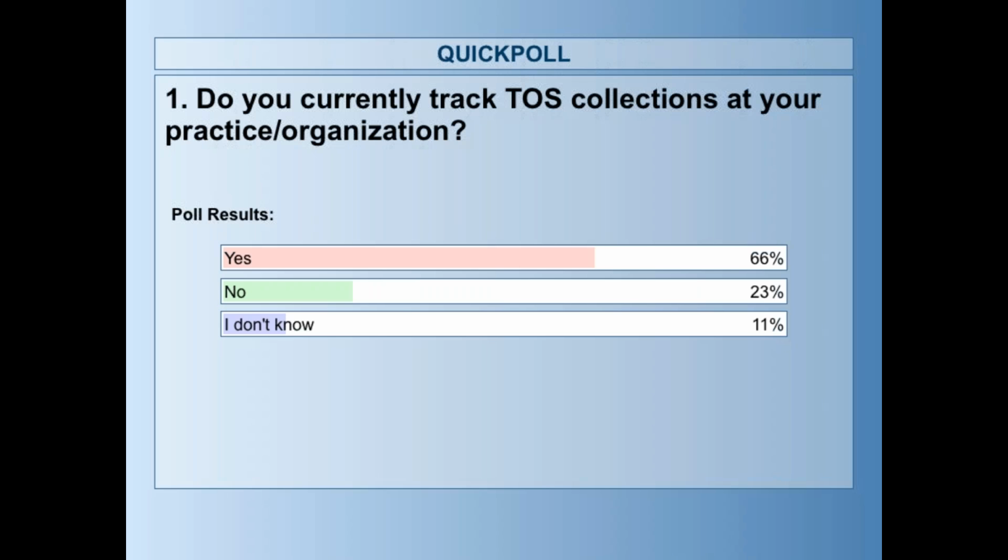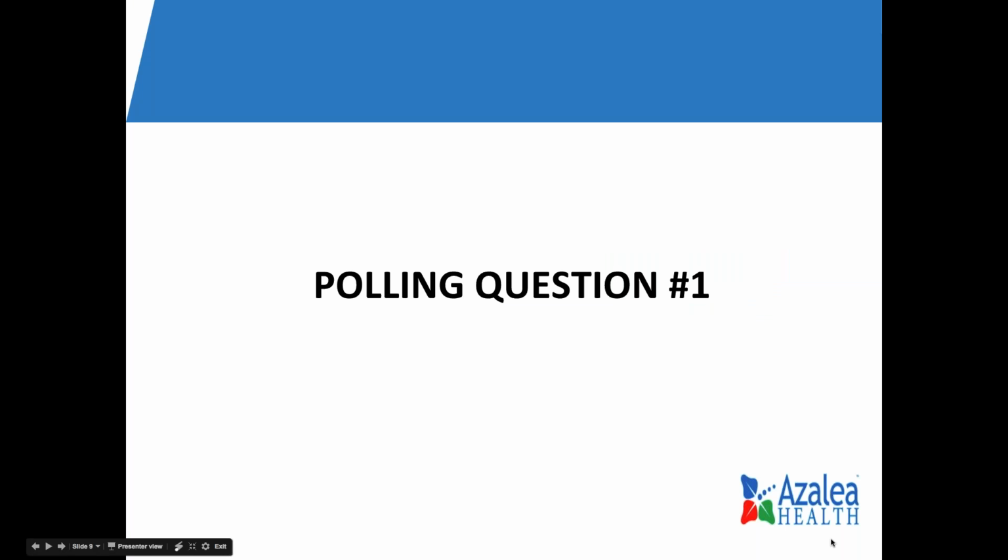Jay, do these results seem kind of like what you expected? Yeah, absolutely. I think that's about what I expected. At Union, we certainly were in the no category. I can also vouch for our practices that use Azalea. They were also in the no category. I think across the industry we see that changing, and so I'm happy to see that 66%. But as an organization, we certainly weren't in that number. All right, and we'll go back to the presentation now.